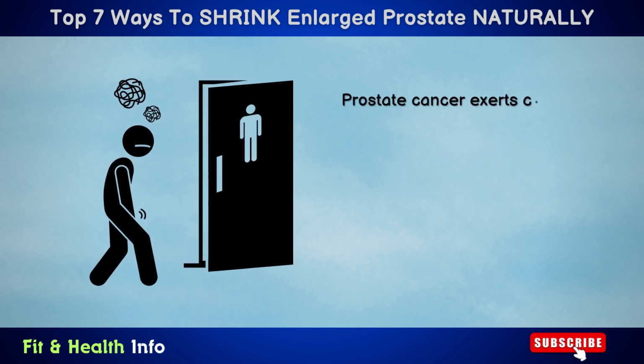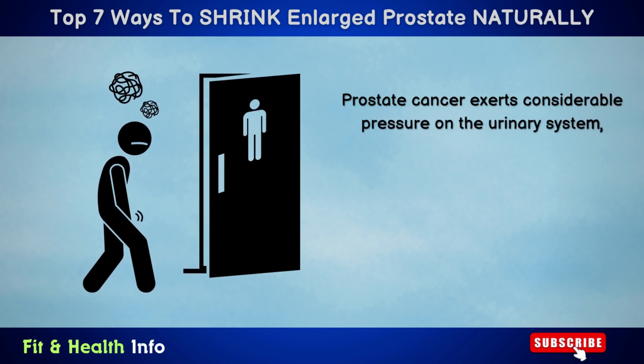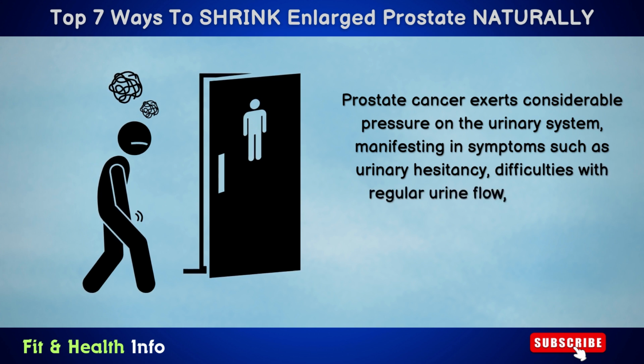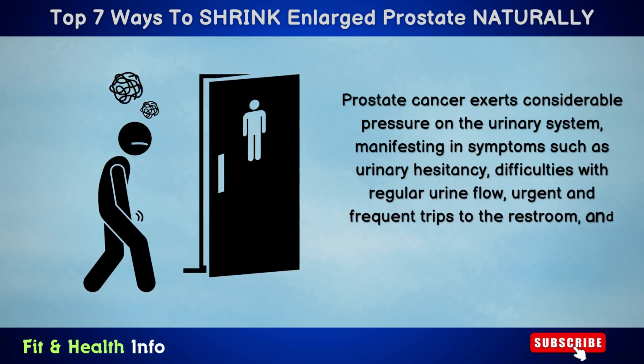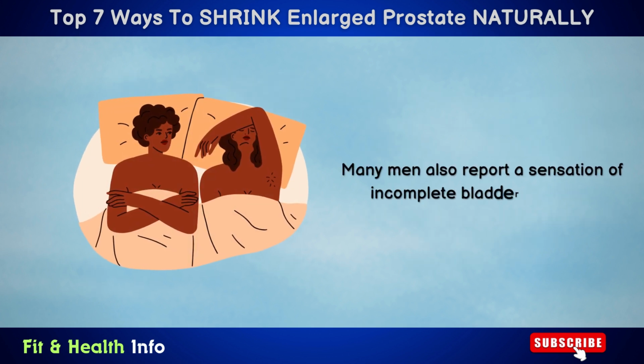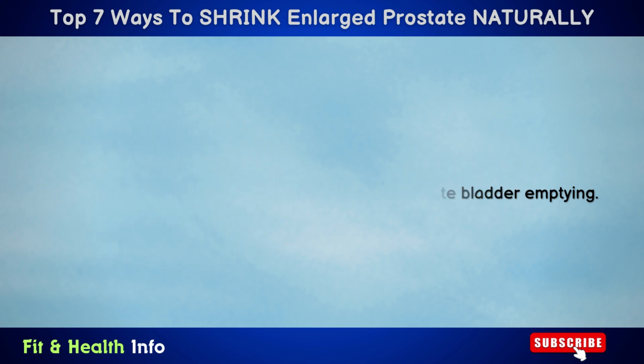Prostate cancer exerts considerable pressure on the urinary system, manifesting in symptoms such as urinary hesitancy, difficulties with regular urine flow, urgent and frequent trips to the restroom, and the presence of blood in semen or urine. Many men also report a sensation of incomplete bladder emptying.